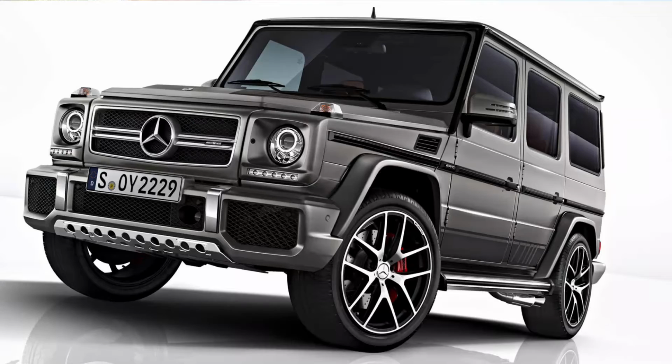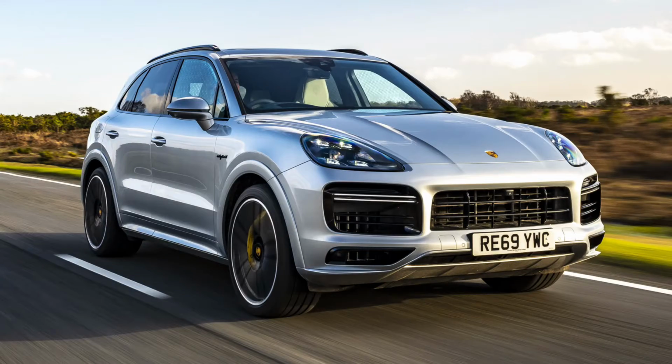Now, I said before, this is the most powerful SUV ever, and it is way more powerful than even a Mercedes-Benz G65, which is a twin-turbo V12. That's only 620 horsepower. And then there's also the Porsche Cayenne Turbo S E-Hybrid. That's a 4-liter V8 plus a bunch of battery packs. That's like 675. But this is 700 horsepower in a family SUV.